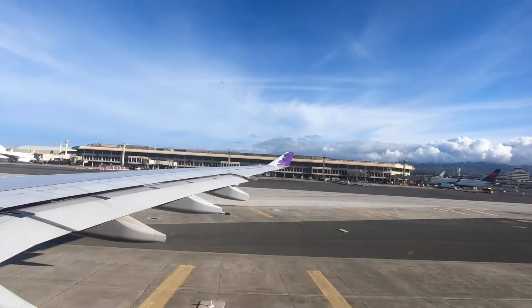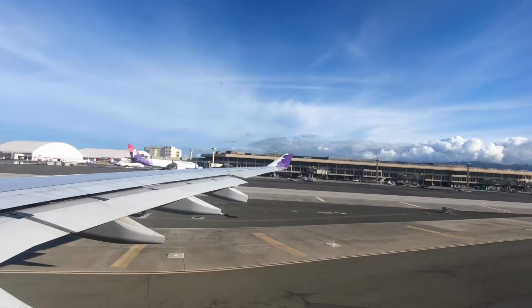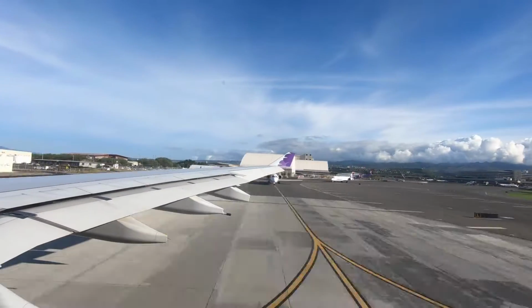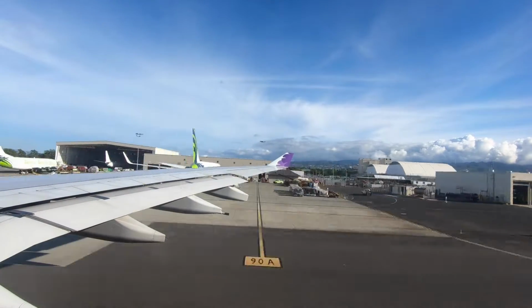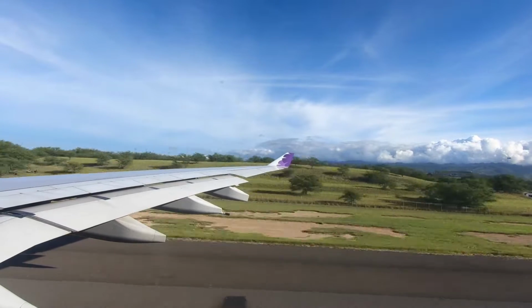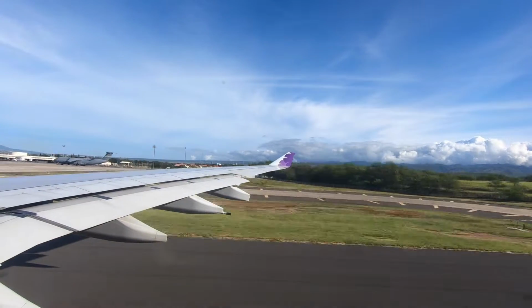It's quite a long taxi out to runway 08 right, which is known as the Reef Runway because it's built offshore on coral. It's highly unlikely such a runway would be allowed to be built today, given the environmental damage that it would have caused.